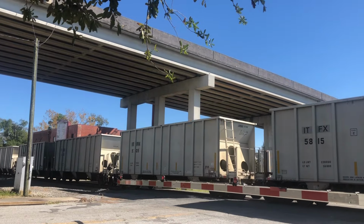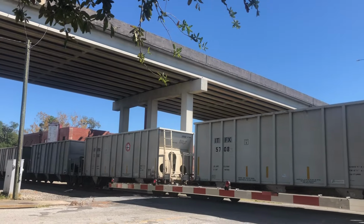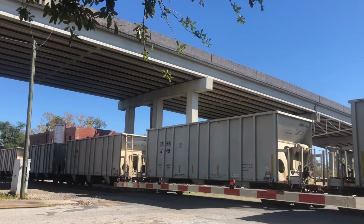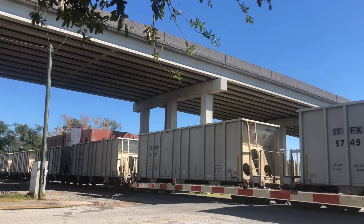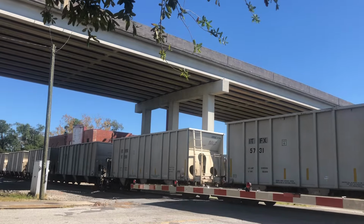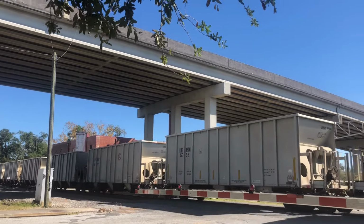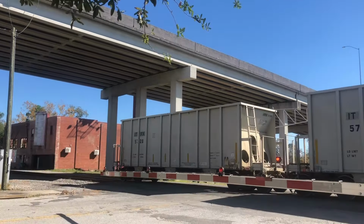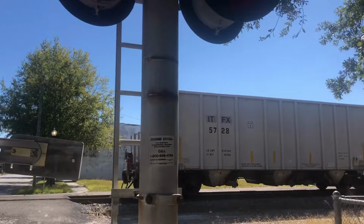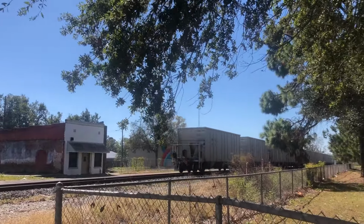These cars on this NS local are heading up to Macon, Georgia, where it's going to meet with the CSX, and CSX is going to take it to Talbotton, Georgia. Talbotton has a mine in it, and that's where these cars are specifically heading to. And there goes this NS local.